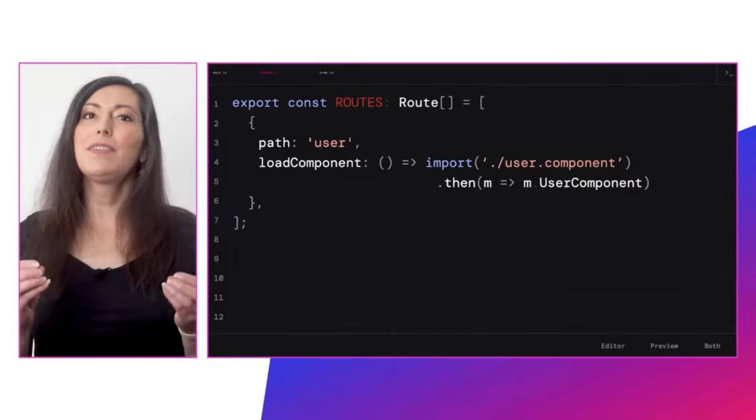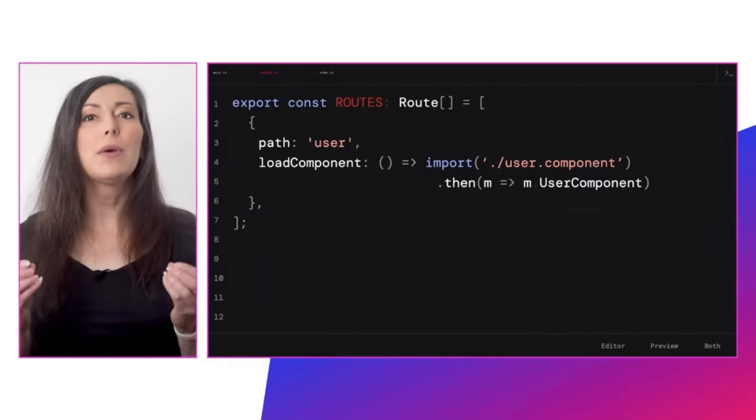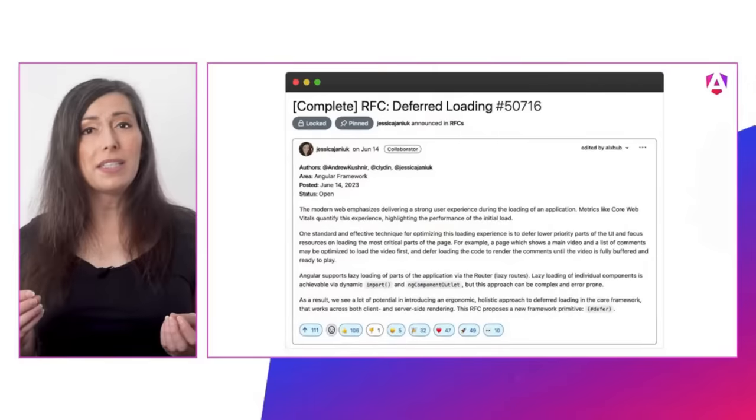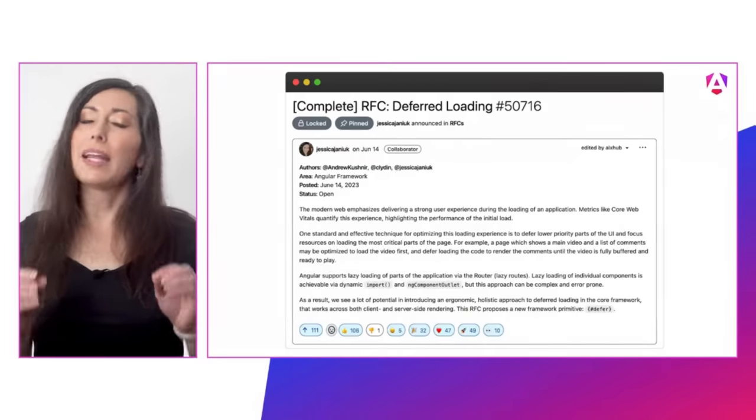Angular has supported native deferred loading of individual routes for some time now, and this is a great way to reduce your initial bundle size. However, if you've wanted to optimize your initial load and initial bundle size even further, your options have been limited. Deferred loading of individual components has not been an ergonomic experience and required advanced skills and a significant amount of code to make possible.